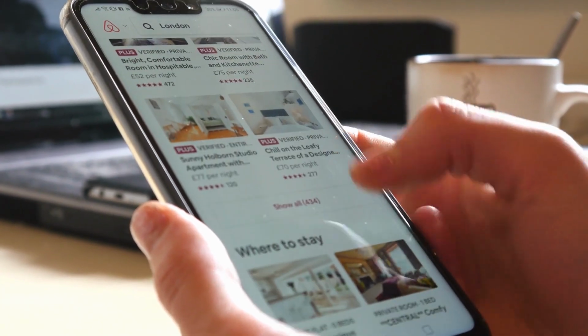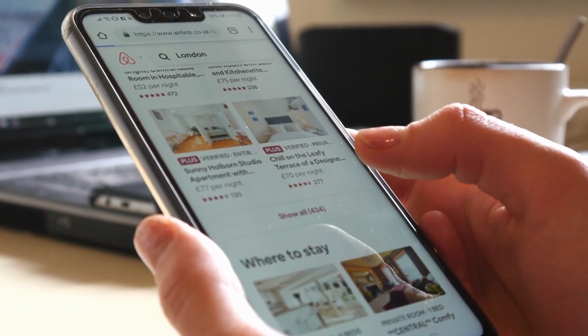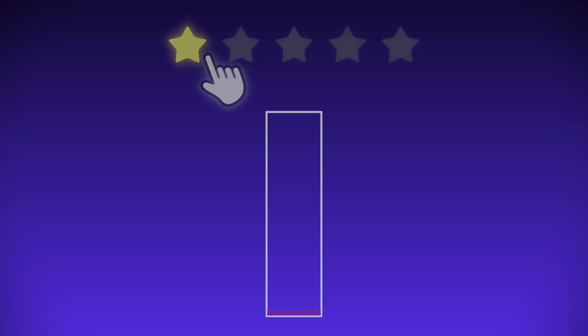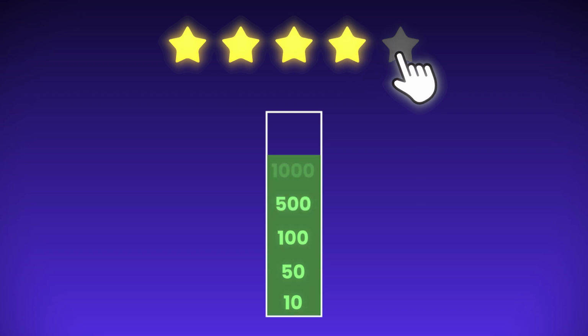But y'all, the thing that I want you to remember is the psychology of it. Guests don't book nice properties, they book properties that they actually trust. And I can tell you that trust comes from comfort. So in one of our properties, we replaced a giant sectional. It was a sectional that we had from a previous property with 2 smaller couches and a side table. And suddenly the reviews shifted overnight.